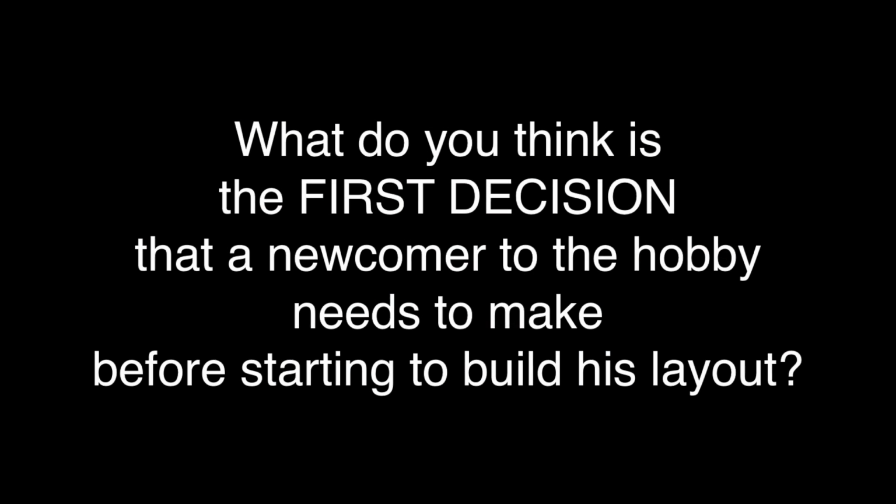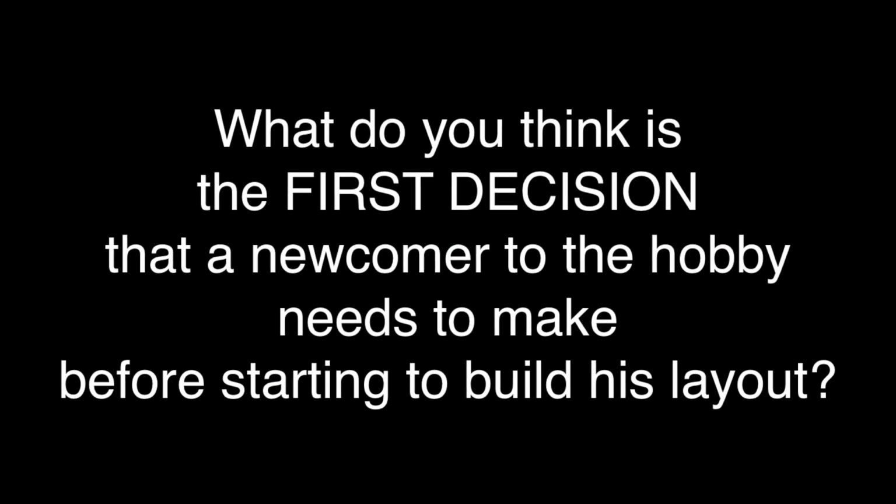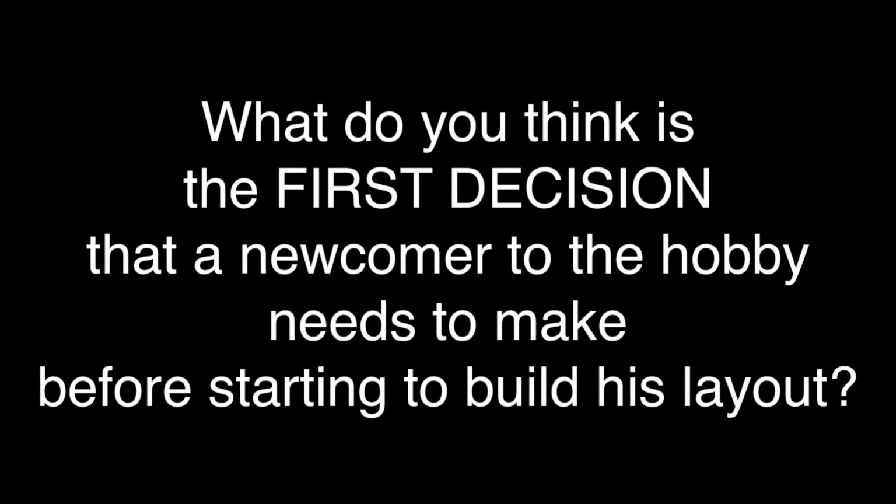Now, we do have a question for the coming week, and here it is. What do you think is the first decision that a newcomer to the hobby needs to make before starting to build his layout? That's right, the very first decision before he starts spending his hard-earned money and before he starts cutting up his plywood. Be sure to post your responses to this question in the comments section down below, and I will share them in Dispatch next week.